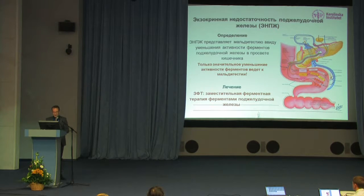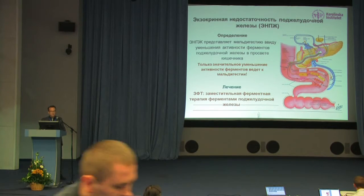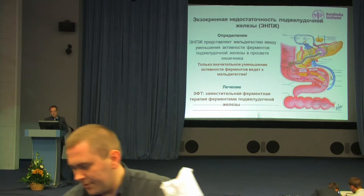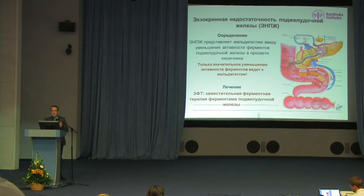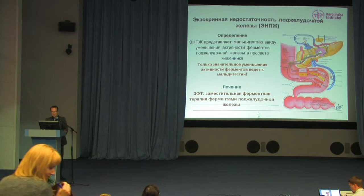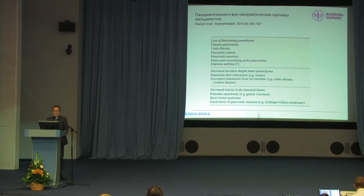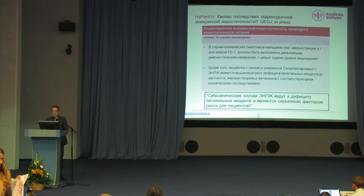Matthias Löhr has already presented the data on pancreatic exocrine insufficiency. What is this? Maldigestion due to reduced pancreatic enzyme activity in the intestinal lumen. But we have to take into account that only a marked reduction of enzyme activity leads to maldigestion. If we diagnose this problem, it's quite easy and straightforward to treat, and we can use pancreatic enzyme replacement therapy, oral supplementation of pancreatic enzymes. Pancreatic exocrine insufficiency leads to malnutrition, and this is our focus here.